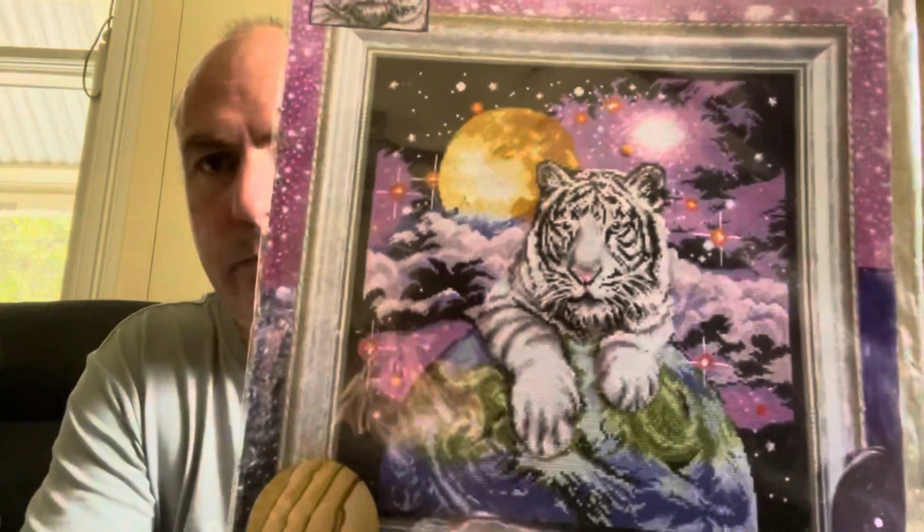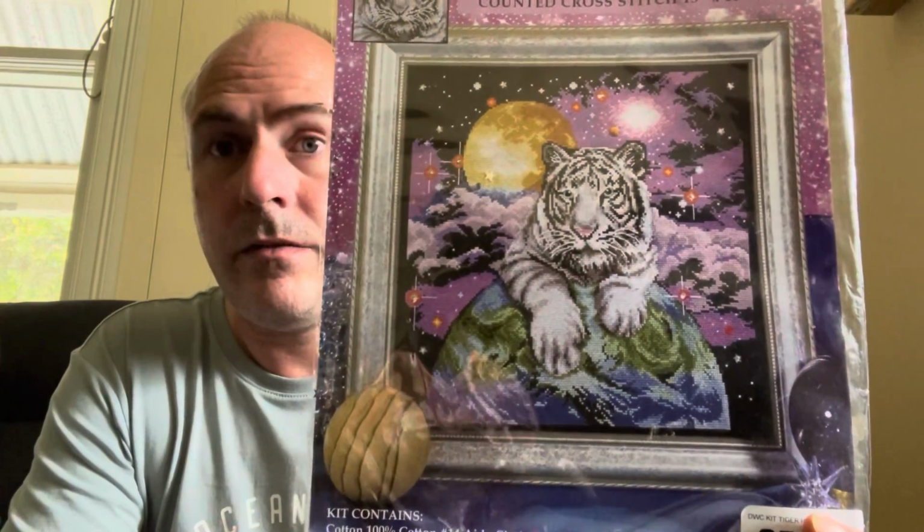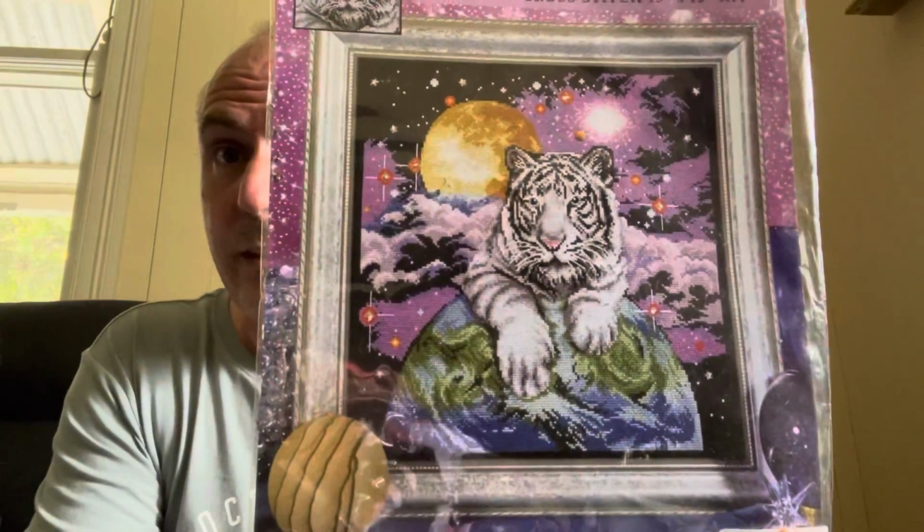Next one is another kit, which is my Tiger of the Heavens. Now this is a kit by Designworks Crafts, which is this one. Sorry about the glare. This one's got a load of sequins and stuff in the back that come loose. So this is a Tiger of the Heavens. Now my target for last year was to finish this one, and this didn't get much love last year. This only got 834 stitches in it.